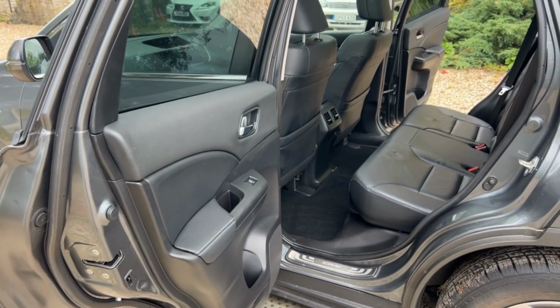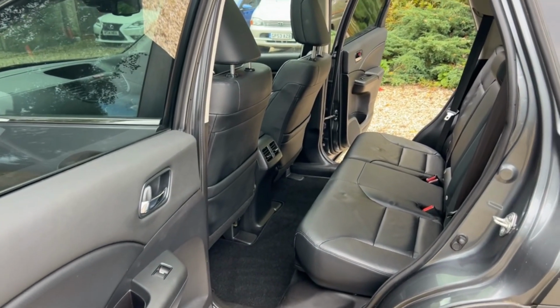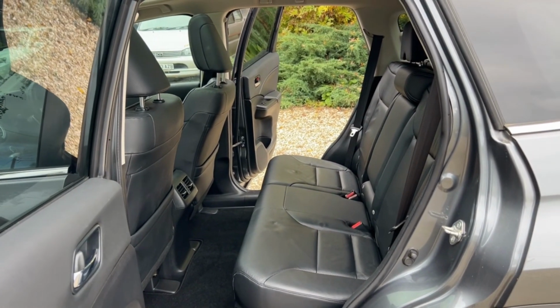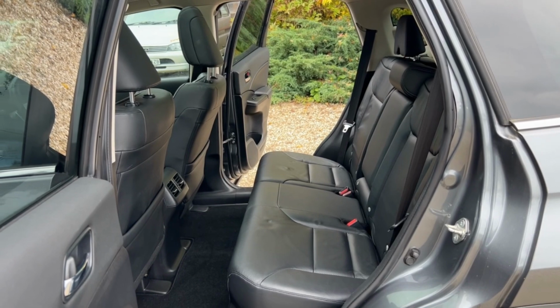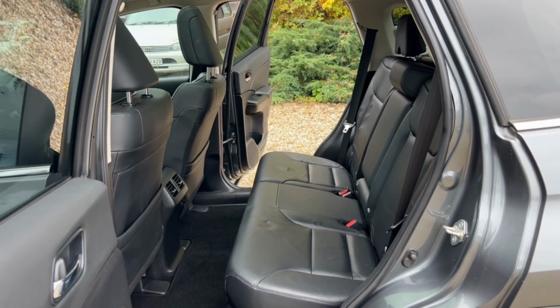Coming to the back, wide opening rear doors, almost 90 degrees. Enormous amount of legroom. It's almost limousine-like in the back, and the front seats are set for me. Leatherwork is in lovely condition, really lovely for this age of car.